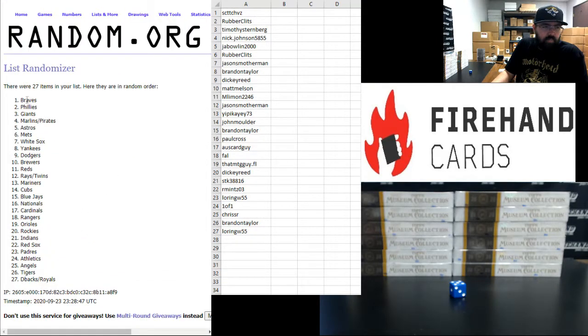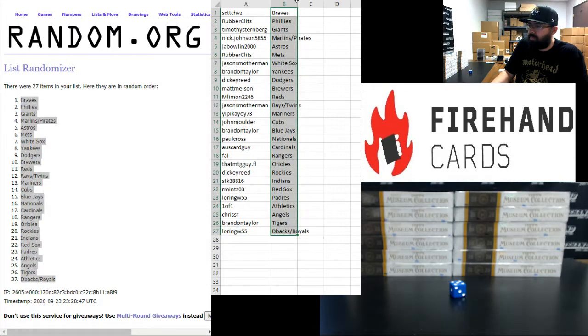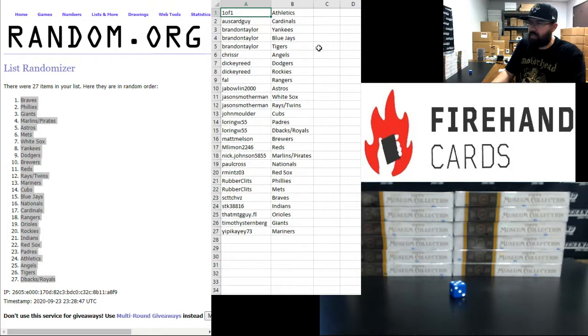1, 2, 3, 4, 5. Okay, Braves up top, Diamondbacks and Royals combo at the bottom. All right, here are your teams, guys. Good luck to you. 1 of 1, Athletics, Oscar Card Guy, Cardinals, Brandon Taylor, Yankees, Blue Jays, and Tigers, Chris Sr., Angels, Dickie Reed, Dodgers, Rockies, Frank, Rangers, J.A. Bolin, Astros, Jason Smotherman, White Sox, Rays, and Twins, John Mulder, Cubs, Loring W., Padres, Diamondbacks, and Royals, Matt Melson, Brewers, Emily Moan, Reds, Nick Johnson, Marlins, and Pirates, Paul Cross, Nationals, R. Mintz, Red Sox, Rubber Clits, Phillies, and Mets, Scott Chavez, Braves, STK with the Indians, that MTG guy with the Orioles, Timothy Sternberg, Giants, and Yippee-Ki-Yay with the Mariners. Those are your teams, guys. Good luck to you.